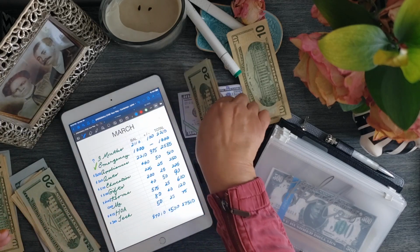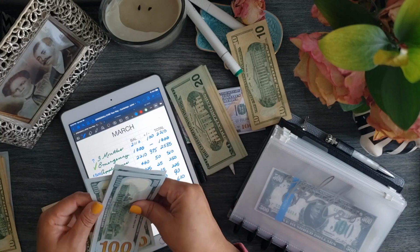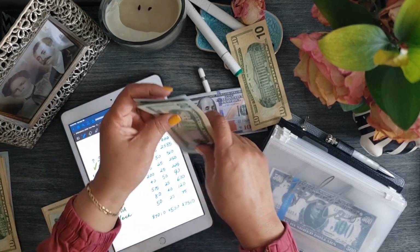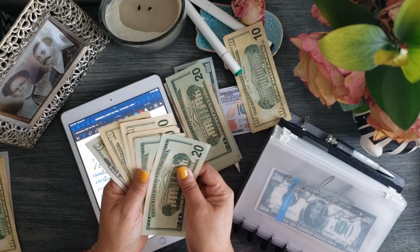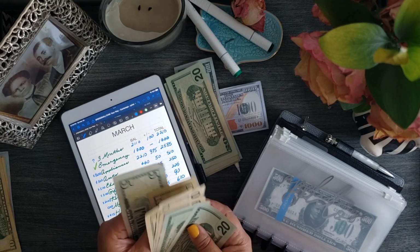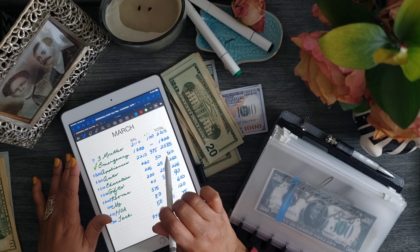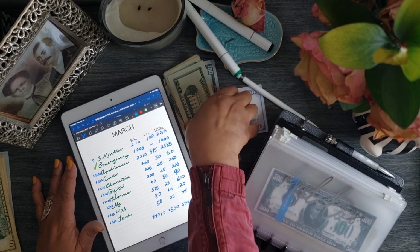So 1,200 plus 300 makes this 1,500, plus 300 makes this 500, 75 plus 10 is 85. So because this is now over $2,500, I am going to put the $500 in the bank and keep the $85 in cash.